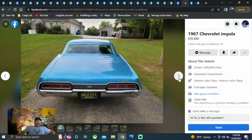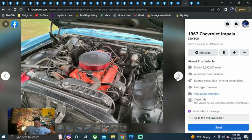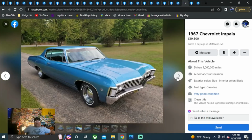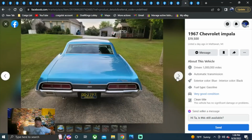It's almost at our limit, so we jumped quite a bit. 1967 Chevrolet Impala, 19.5, listed at Dago, Michigan. Again, that one four-door was really beautiful, but this is a two-door. It's a hardtop. Kind of dig the chrome wheels because it's got really nice chrome bumpers and grille. Small block in it. It's an automatic, buckets, covered with some seat covers. I don't know, for 19.5 I'd expect to see some nice seats in it. Maybe even a big block, but that's me.